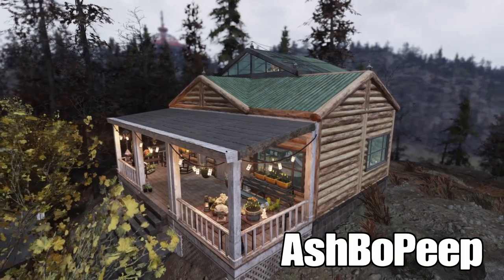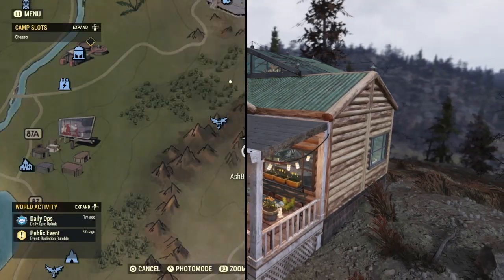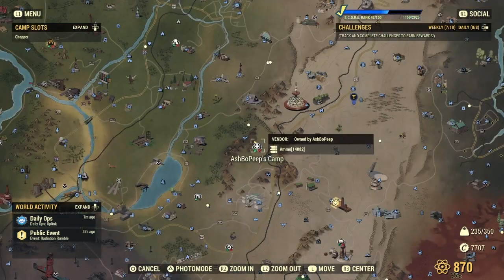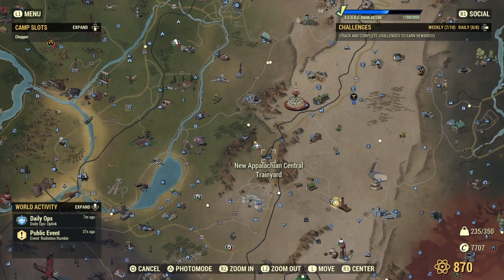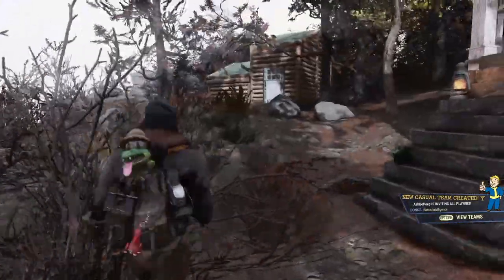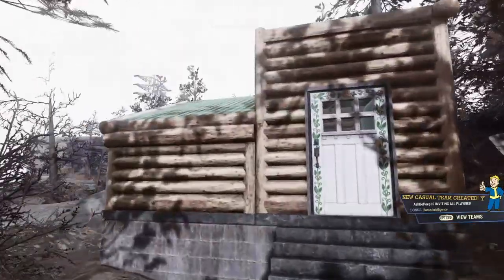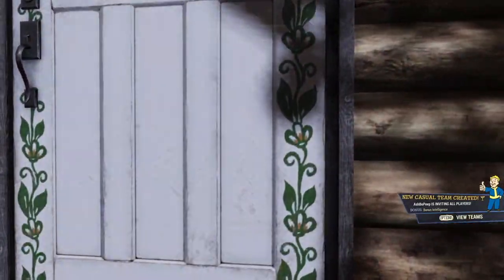And the first one I actually meant to put in last week's episode, but thought it'd be better to put in this one. So this is Ashbo Peep's Camp, and it is one of the homeliest camps I've ever seen. So thank you, Ashbo Peep, if you're watching. If you're not, someone thank her for me, or him, I don't know.